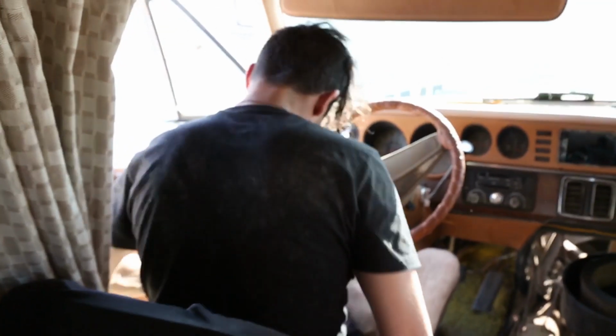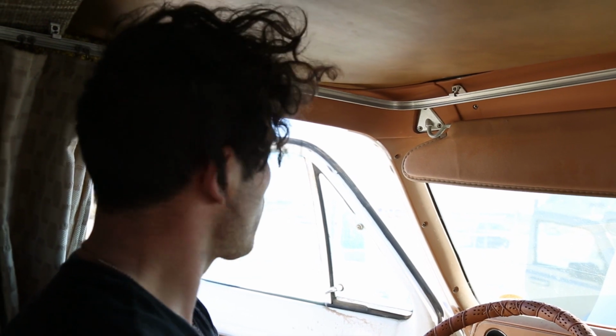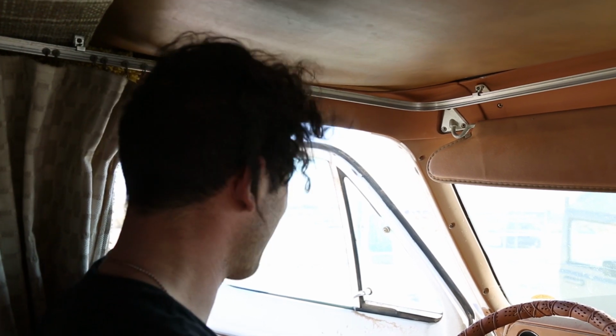Cool. This thing had a problem with overheating real bad, and so we only have so much mess around time here before this thing's going to get really, really hot. And so our biggest goal is to get it out of our good friend's hair, so he can go home and enjoy the rest of his afternoon.